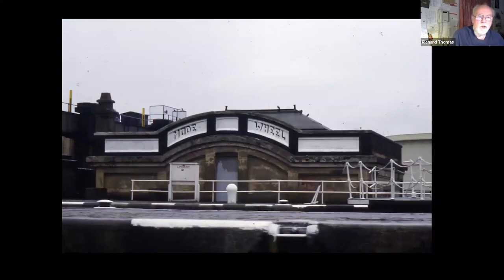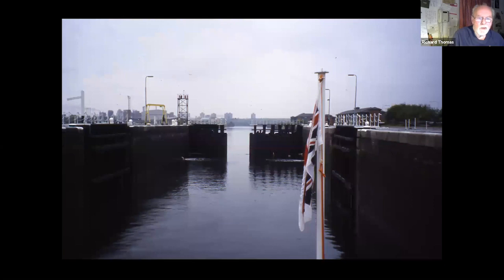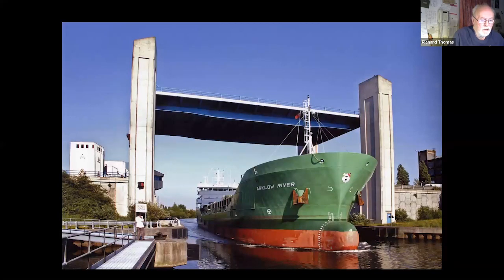So we dropped down Mode Wheel Lock and head off on our trip. Here, the Arklow River, some 3,000 tons general cargo carrier. She's a regular visitor to Manchester. She's coming under the Centenary Bridge, a vertical lift bridge connecting the Ship Canal between Eccles on the Salford bank, crossing the Ship Canal, and Trafford Park on the south bank.